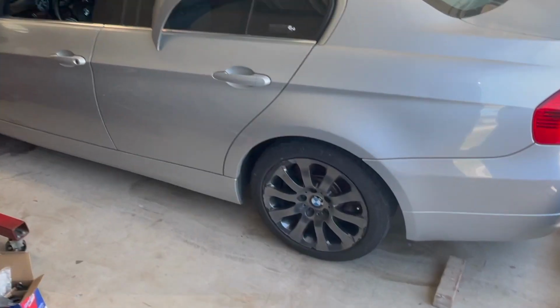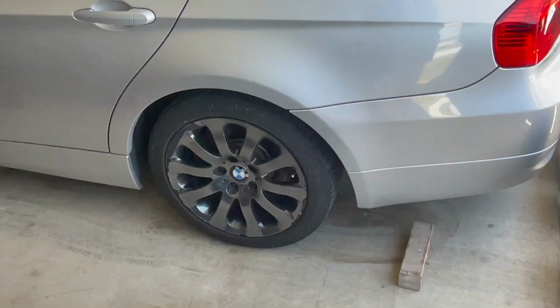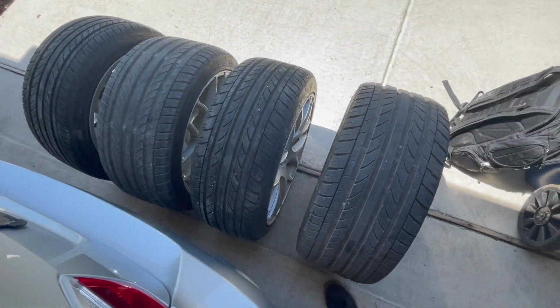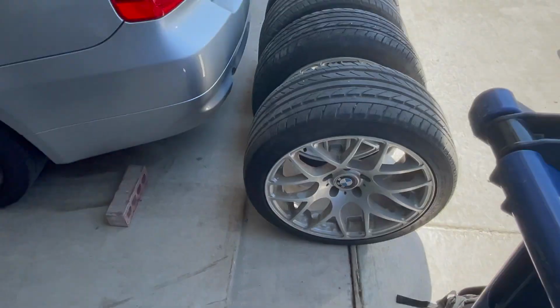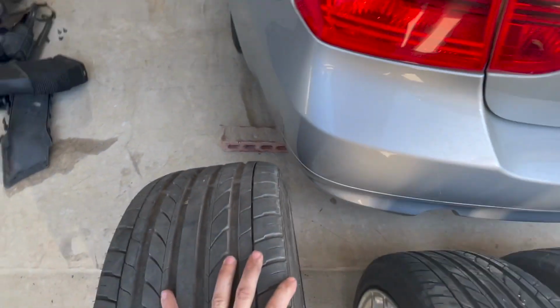So, pretty big upgrade. These junkalicious muffins for these beasts. They're 275s on the rear, which is sick. What are the front, like 245 or something? 235. So those are gonna look dope. I mean, nice little beefy tire.